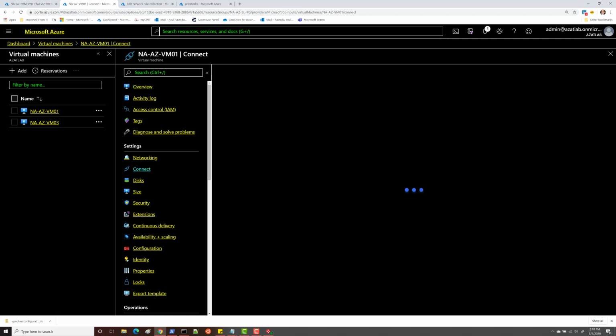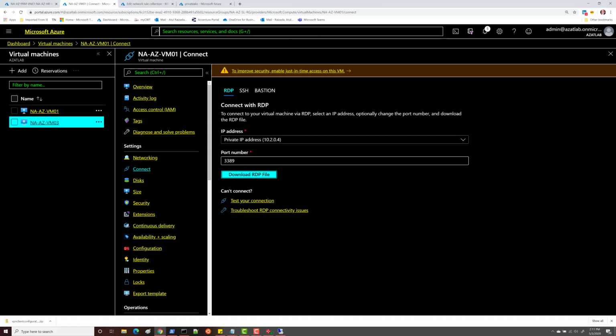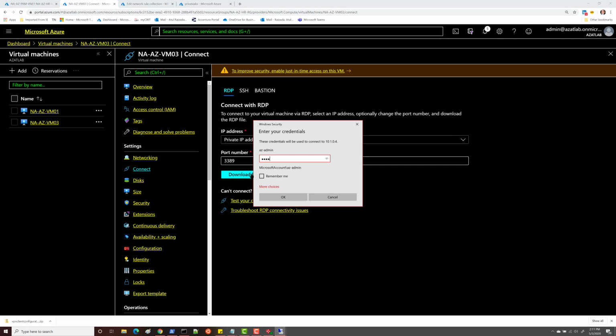Once we do that, RDP, and if I can connect here, voila. So I am here. If I can connect to that VM successfully, we are golden. And here I go. So it's connecting here. We can also try with another VM. I'm on VM03. Connect, RDP. Now this is 1.0, which is a different VM, a different spoke. And it is connecting as well.